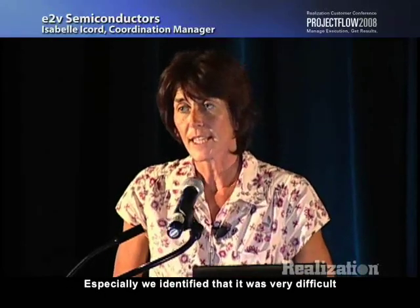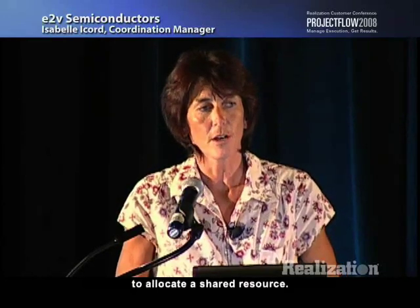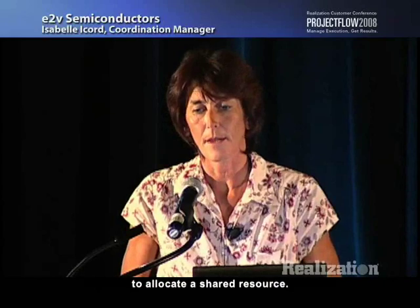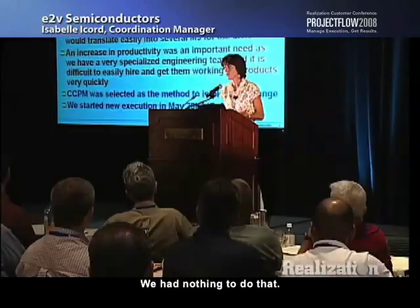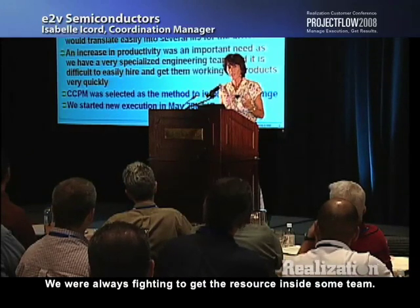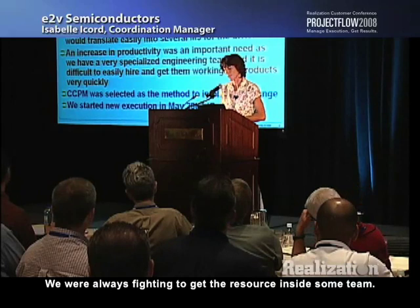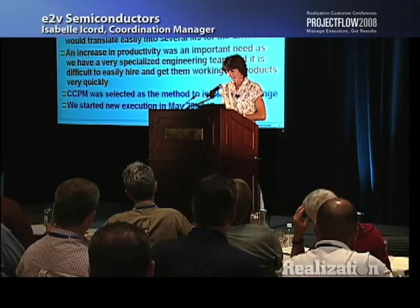And especially we identified that it was very difficult to allocate shared resources. We had nothing to do that. We were always fighting to get the resource inside some team, so it was a nightmare to manage projects.